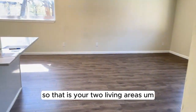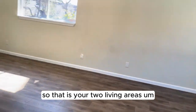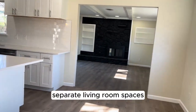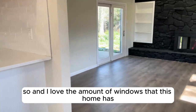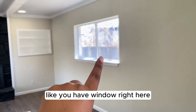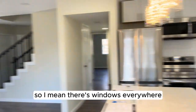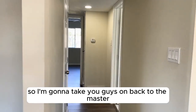So that is your 2 living areas. You can also even make that second one like a dining room in case you don't really need 2 separate living room spaces. And I love the amount of windows that this home has. It's very bright. You get a lot of natural light. You have a window right here, and then you have another window. I mean, there's windows everywhere. So, I'm gonna take you guys on back to the master.